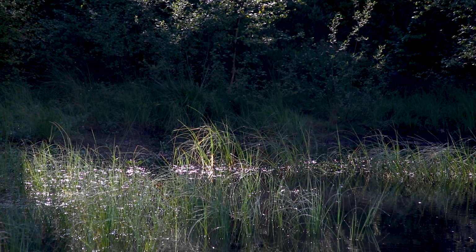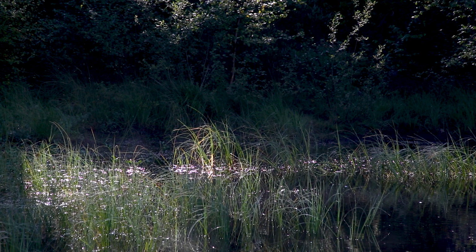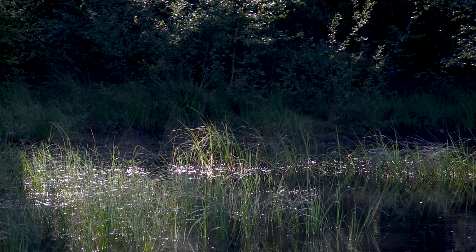Right, what do you make of this? I've zoomed in on this one particular clump of backlit grass, and I'm slightly underexposing, and that's allowing me to really make that stand out from the darker background.